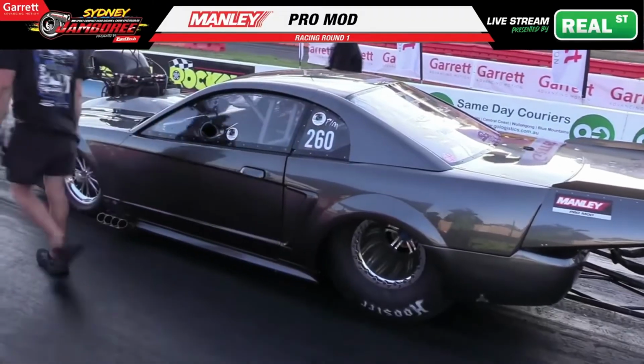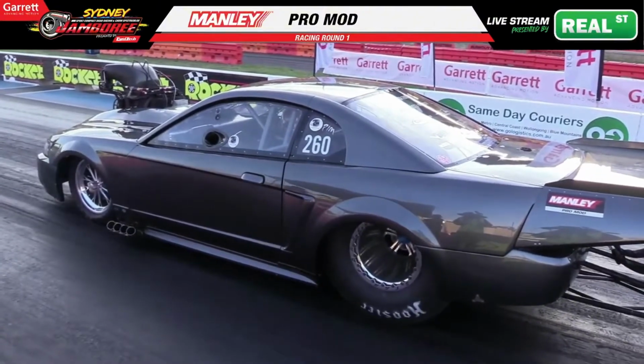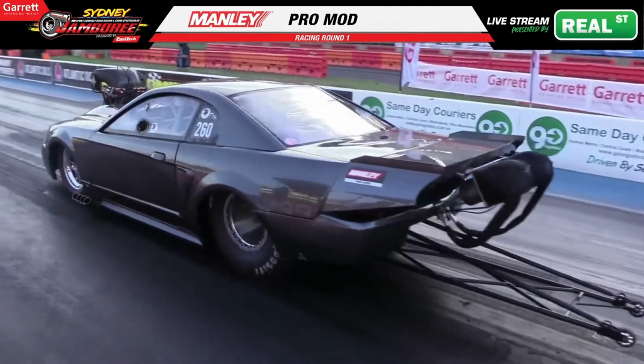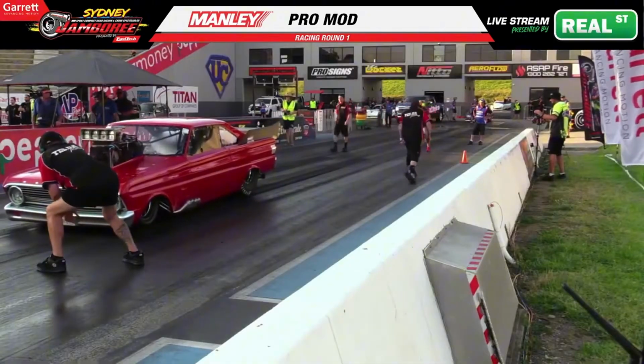521 cubes. Of course, beside him, Craig Burns, 521 cubes. Aerodynamically, I think the Mustang's probably a bit swoopier. Weight-wise, I reckon they're pretty well just about the same in weight. And there's not one Kiwi I don't love, I tell you. I just love our Kiwi bros.